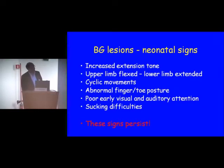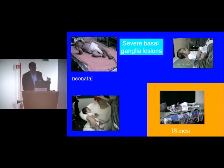Things are different with the neonatal signs, because the basal ganglia lesion are the only children where you don't see a lot of hypotonia, because very often there is already an increased extensor tone. So these are the children we have seen previously in the differential diagnosis.